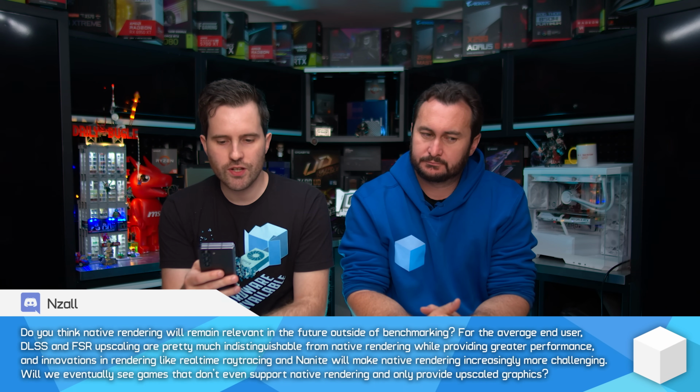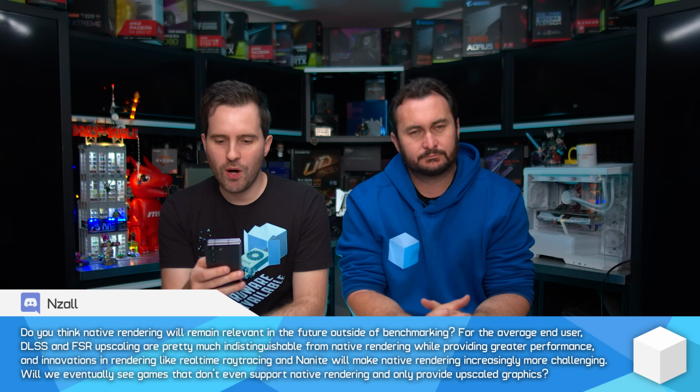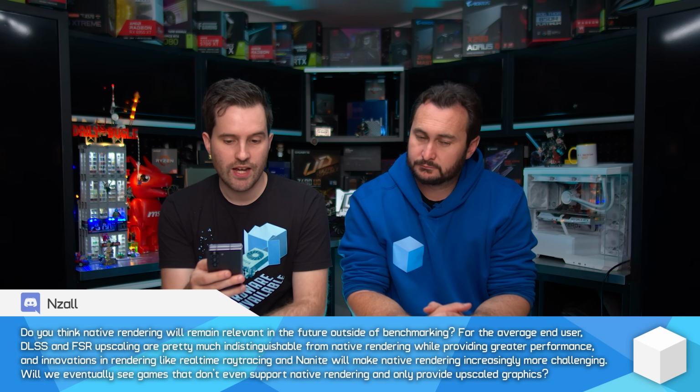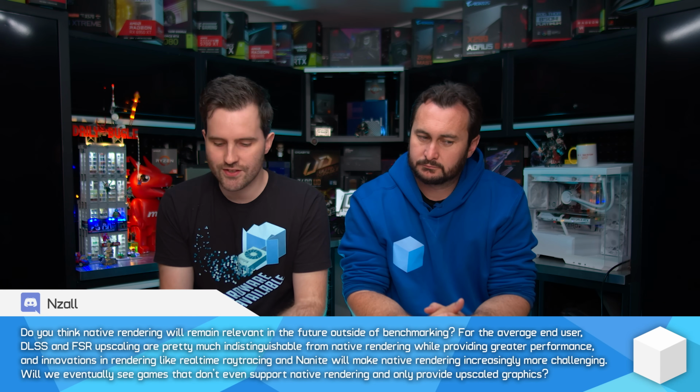Do you think native rendering will remain relevant in the future outside of benchmarking? For the average end user, DLSS and FSR upscaling are pretty much indistinguishable from native rendering, while providing greater performance, and innovations like real-time ray tracing and Nanite will make native rendering increasingly more challenging. Will we eventually see games that don't even support native rendering and only provide upscaled graphics? I think the answer to that last question is probably yes at some point.